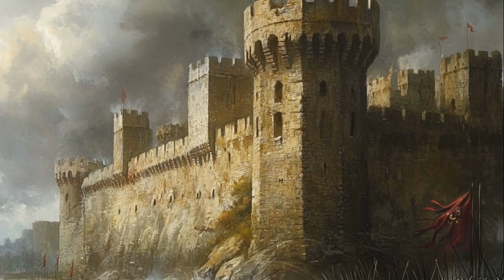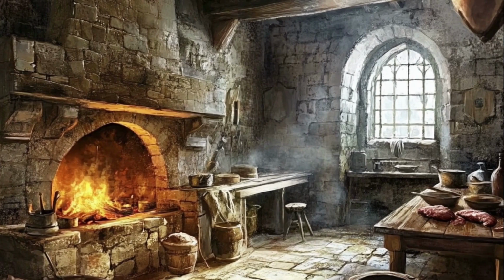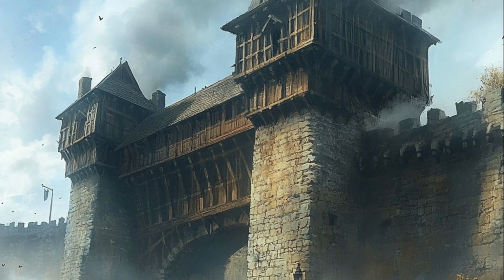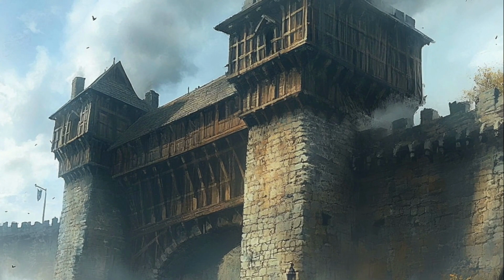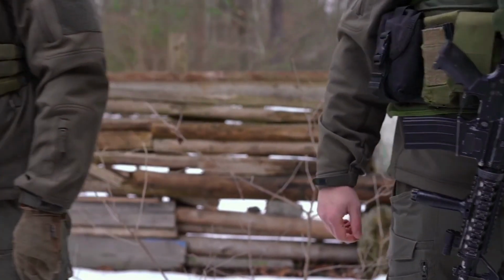And it wasn't just about food and water, it was about endurance. Castles had multi-use fireplaces for heating, cooking, drying clothes, and preserving meat. The smoke also helped keep bugs away and cured the wooden beams above, making the structure stronger over time. That's right, the castle aged like wine. And while defenders stayed warm and well-fed, the attackers got restless.